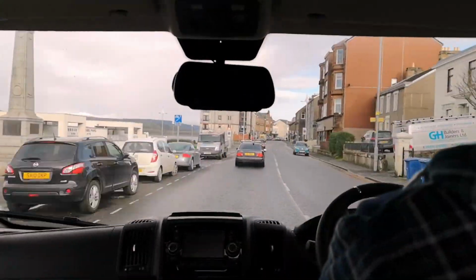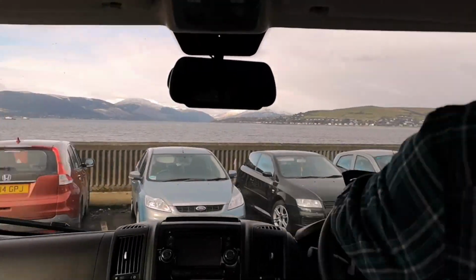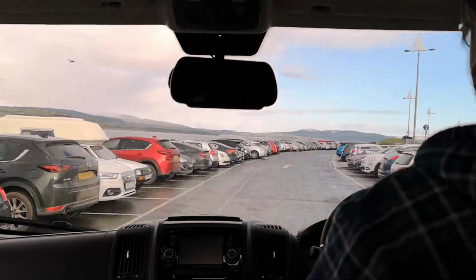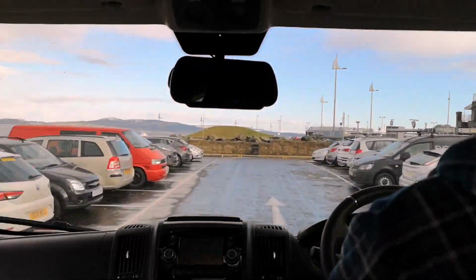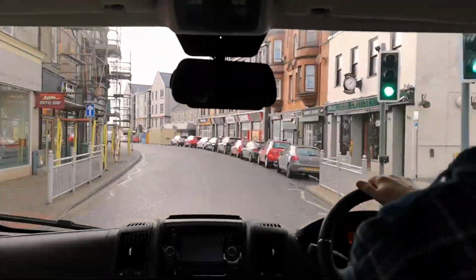Just coming into Gourock now, past the indoor pool, and round to the left into the car park. I missed a little bit on the left where there were some spaces. As you can see, this side is pretty full. So I've come back round through the main street and back into the car park again.